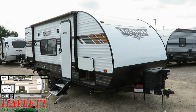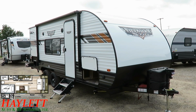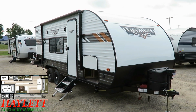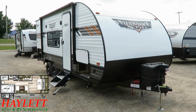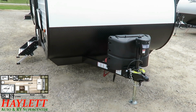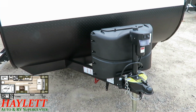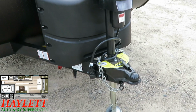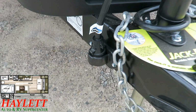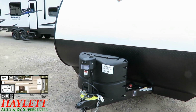And if you've noticed the trend on these Wildwoods, it's that they do the big things that really matter all over the place, while still doing the little things very well. And here's a good example of that. Up front here, power tongue jack. Simple, smart, easy feature. Propane tank enclosure instead of just open tanks. Those are smart, simple little things that you're going to like. Also, the little, I call it the plug buddy, so that your 7-way plug when you reach your destination isn't accidentally laying down on the ground or something like that.